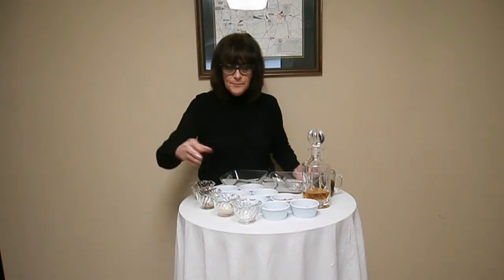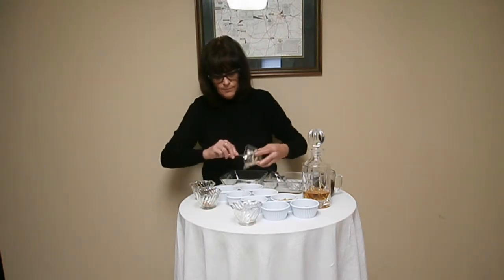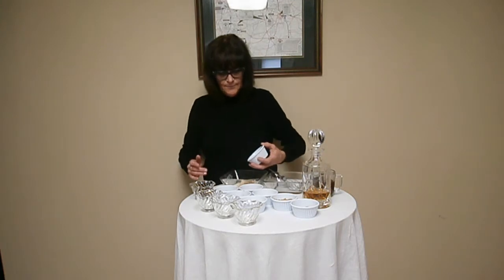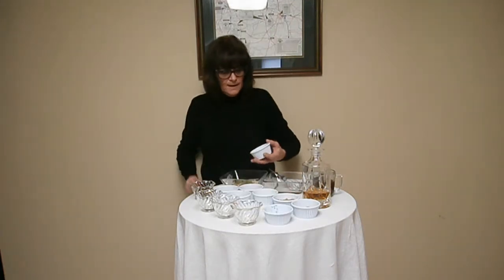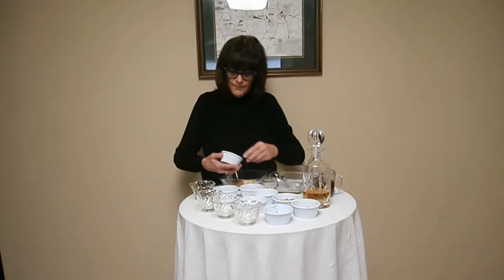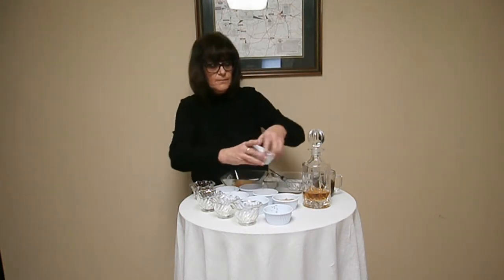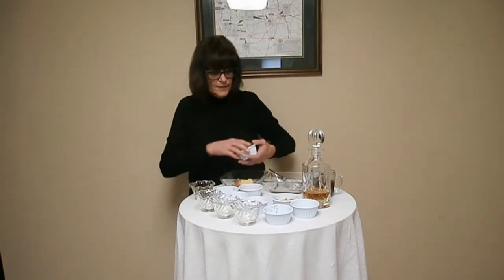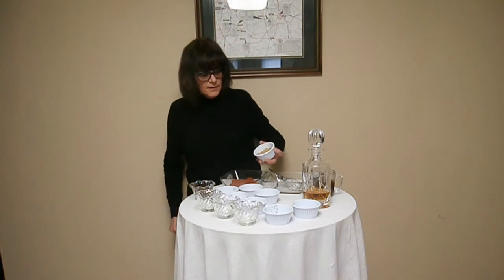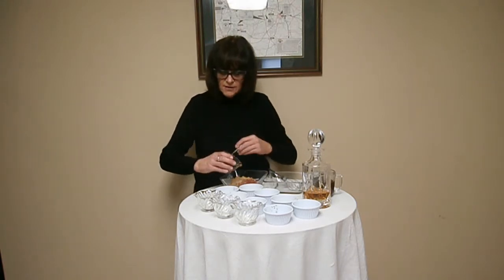So my ingredients will be salt, garlic powder, oregano, parsley flakes, onion powder, cayenne pepper, regular ground pepper, cumin, mustard powder, paprika, and brown sugar. And then the ingredient which doesn't sound very good, but it makes a big difference, ground coffee.